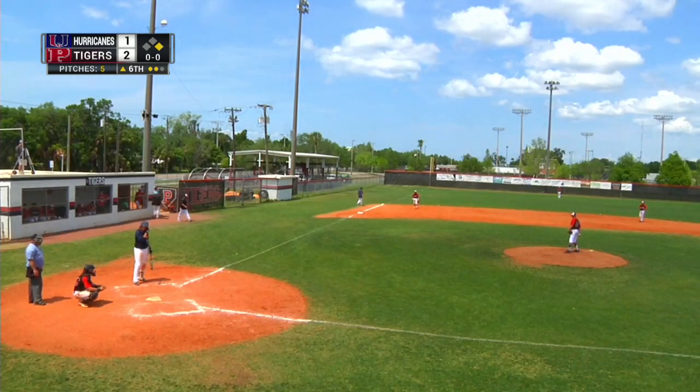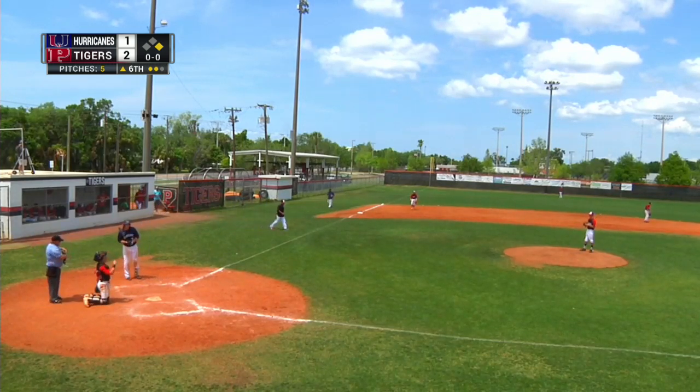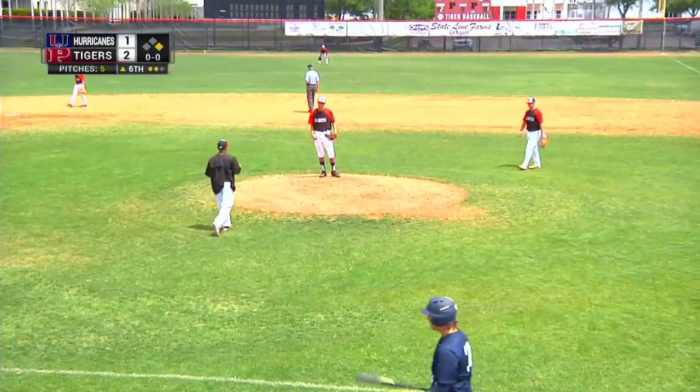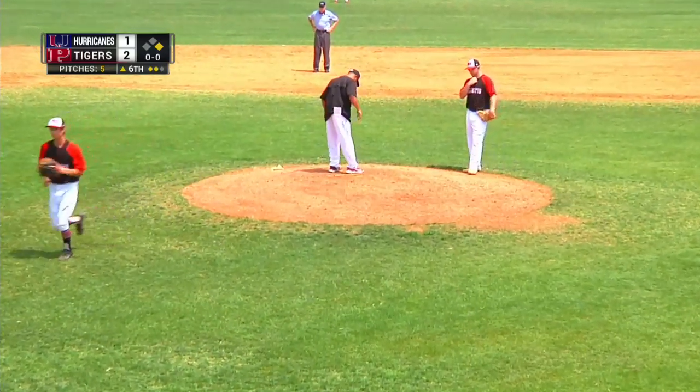Jaron taking his time, stepping off. I think Coach Glass is going to take a timeout. I think this is a good move. Coach Glass is either going to get Jaron to settle down, or he's going to bring somebody else to face this guy. And yes, that is the case.